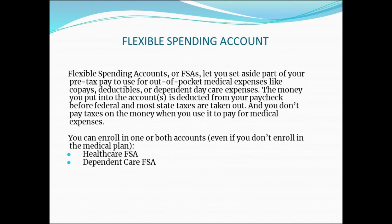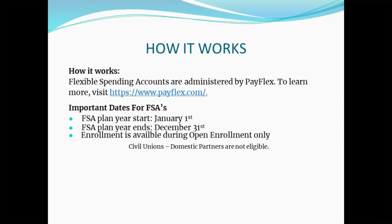You can enroll in one or both accounts even if you're not enrolled on the district's coverage. We offer both the healthcare FSA and the dependent care FSA accounts. How it works: our flexible spending plan is administered by PayFlex, and they are on a calendar year basis. Enrollment is only available during open enrollment each year. Information on the flexible spending accounts is also listed out on the VVSD website under the Insurance Flexible Spending section.